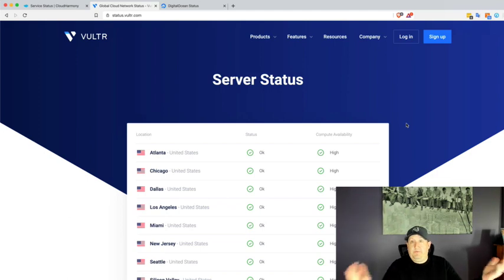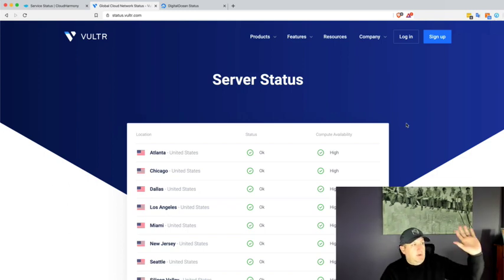And they were getting very frustrated and understandably pissed with us because we couldn't seem to see why it was happening. Now we have better visibility on it, and we're teaching our internal team about what I'm going to show you right now. And so here's the long story short. The TLDR is the status page for Vultr is an absolute joke.